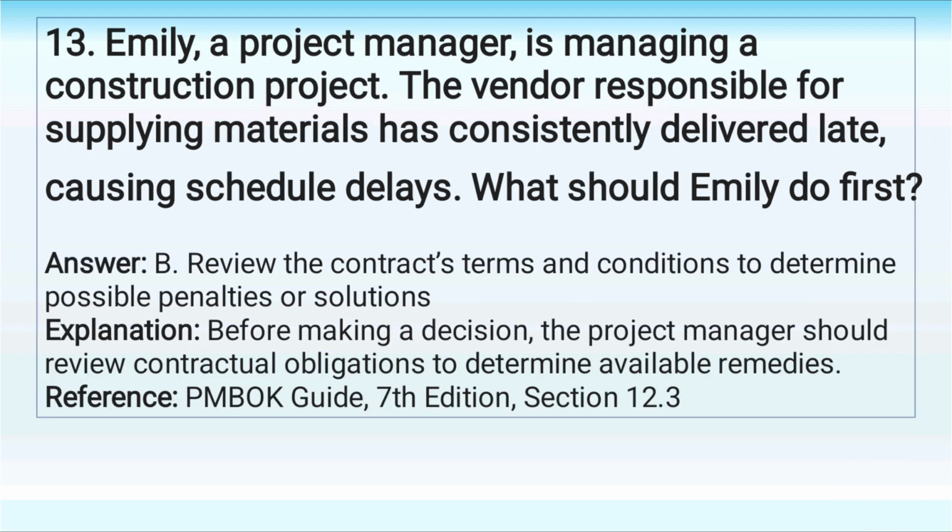Answer. B. Review the contract's terms and conditions to determine possible penalties or solutions. Explanation. Before making a decision, the project manager should review contractual obligations to determine available remedies.